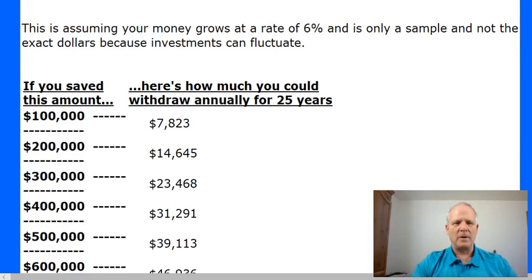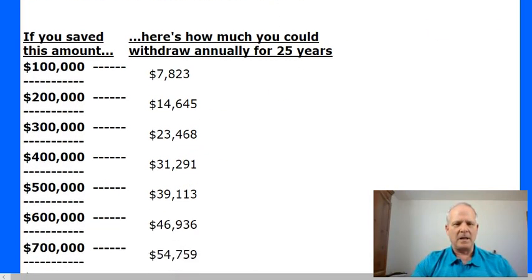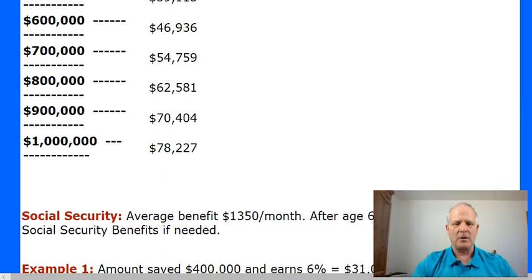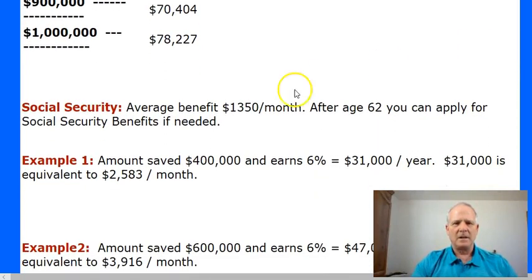Okay, so we're going to look at an example here where someone has saved $400,000. If that money was invested at 6%, you could withdraw over 25 years $31,291. And that's just an example. It's going to fluctuate because the market will fluctuate. And we're going to have a second example. If a person had saved $600,000, that brings in $46,000 per year. Now, this is not including Social Security. The average Social Security benefit is $1,350 per month. After age 62, you could apply for Social Security benefits if you need it.